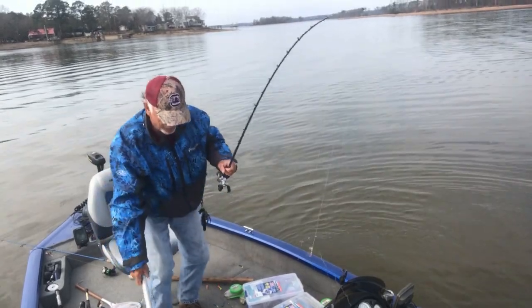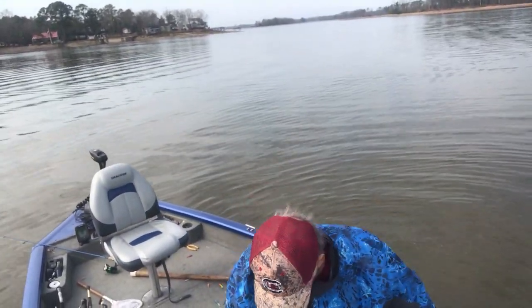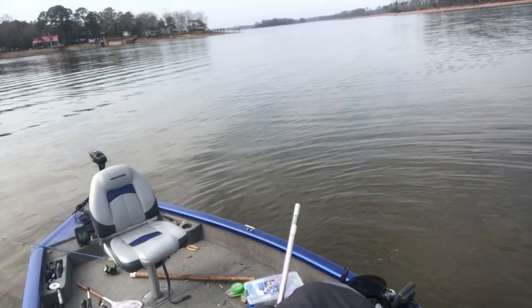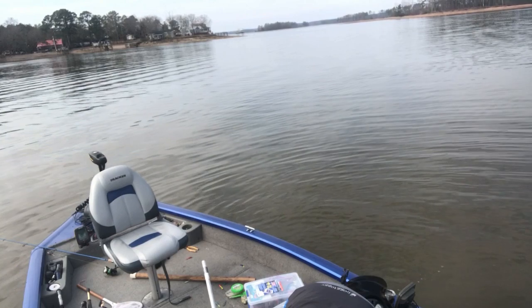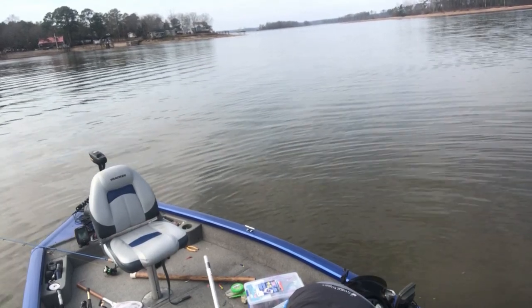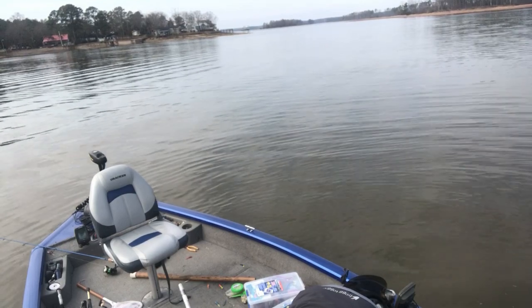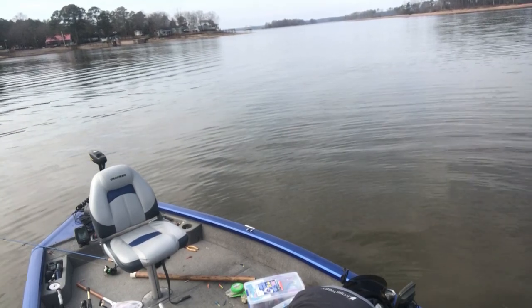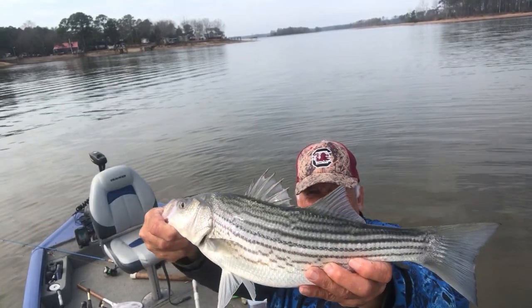Let's go get it. Measure him, but that's a keeper size. Good. That's a good one. Oh Lord, he got that spoon, huh? He got that spoon. Look at here. Look at the size of that one. That's good enough.